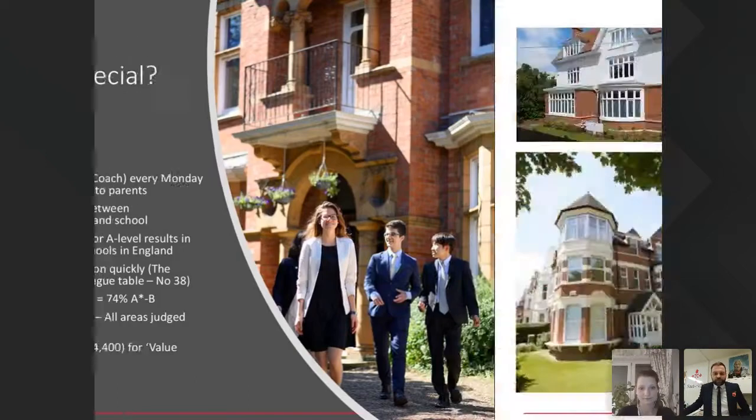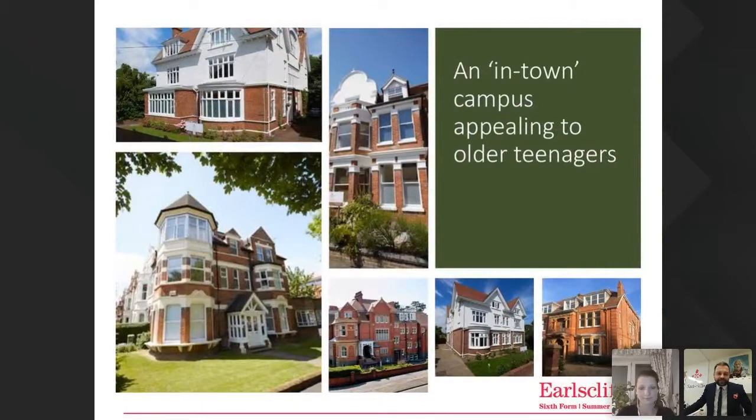In terms of this school itself, we think of ourselves as an in-town campus, and it appeals to older teenagers. All of our students are aged between 15 and 19, and we want to give them independence. This is again about maximizing potential, okay? We don't have children here. We don't have 10, 11, 12-year-olds. All of our students are what we would consider to be young adults.